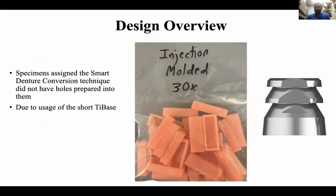Here are the specimens, or the dentures, that we did smart denture conversion on. Notice how they're not mutilated at all. We didn't drill into them at all. They're just like an overdenture pickup. And with the smart denture conversion, you see on the right side is the short tie base. That's why you don't have to drill any holes into these dentures when you're doing smart denture conversion, because the tie base is so short. It's only 5 millimeters versus a long temporary cylinder.